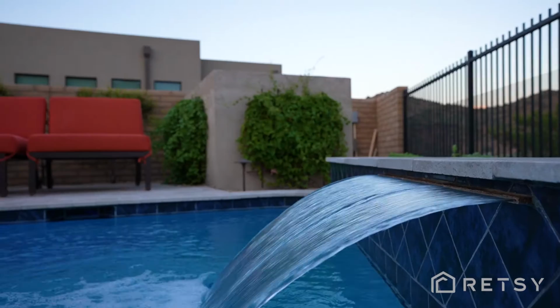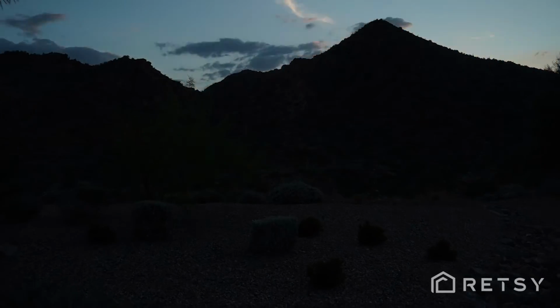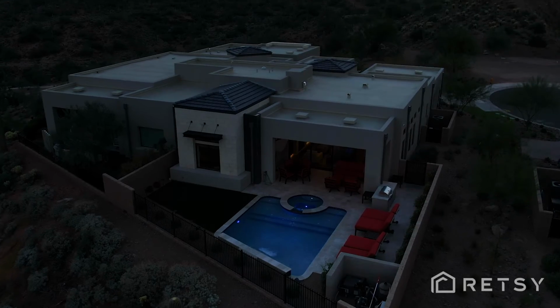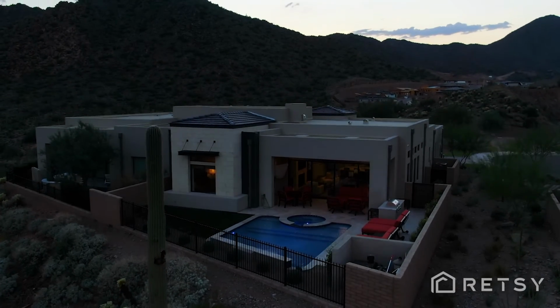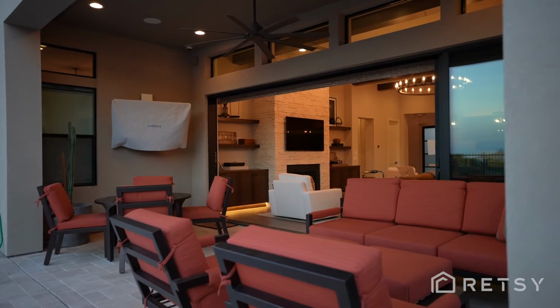The 20-foot sliding glass wall panels frame the sparkling pool and spa that offer breathtaking views of Red Rock Mountain, Superstition Mountain, and the twinkling Phoenix City lights by night. Sitting atop the most premium lot in the Camelot Homes enclave of Adero Canyon, this soft modern masterpiece exudes elegance and warmth.